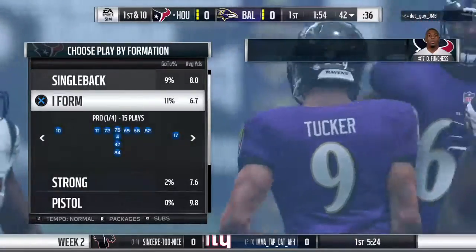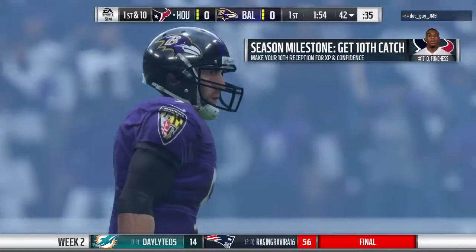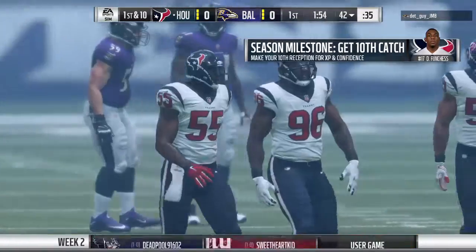Update now from a game going on in Pittsburgh. It's the Colts in that one that have grabbed the early lead. We'll keep you updated on that one as it progresses.